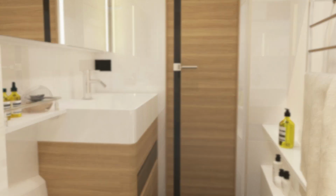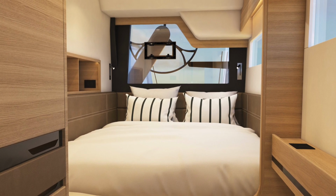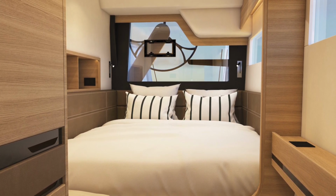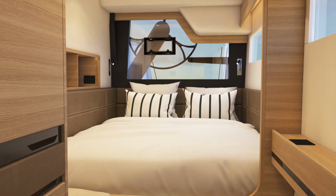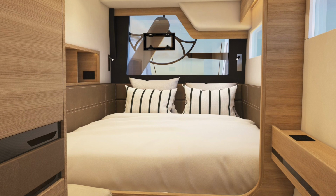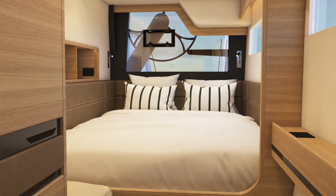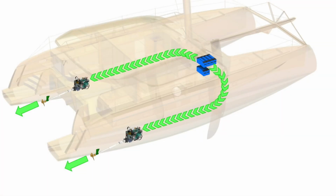Have a look here now at one of the aft berths. Look at the size of that aft window. You've got ventilation there, ventilation in the roof, ventilation in the side windows, but masses of light here. Absolutely spectacular.